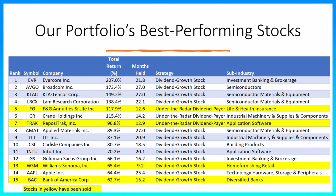This slide shows our best performing stocks in our Dividend-Growth stock portfolio based on when they were initially purchased. Evercore, an investment bank, moves to this top spot in the last couple of weeks with a total return of 207% in less than 2 years. A 207% return means that it has more than tripled. As you will see when we get to our slide on dividend increases, our investment banks have been doing great. Stocks in yellow have been sold. We recently sold Bank of America for a 62.7% return in 15 months. The bank also recently increased its dividend 8.3%, so that's good news for those of you that own the stock.